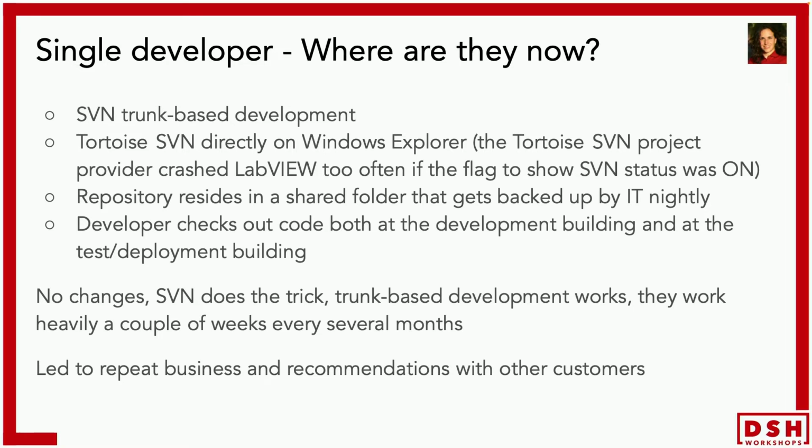They moved away from the Viewpoint project provider because it turns out that once we upgraded to the newer versions of LabVIEW, if you wanted to have the overlay images on the project, if that was on in the settings, that would crash LabVIEW pretty frequently. So it got to the point where, okay, we turn it off, but then we lose the use of having the overlay images. So the decision was made, we're still going to be using SVN, but we'll do everything directly in Windows Explorer. We won't have any work within the project.